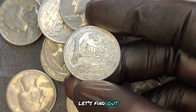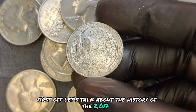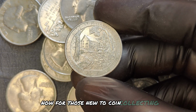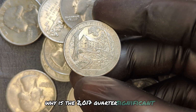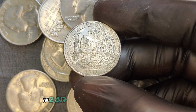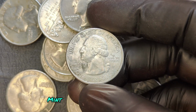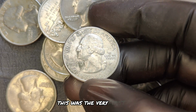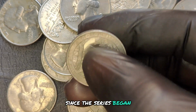Let's find out. First off, let's talk about the history of the 2017 P Mint Mark quarter. Now, for those new to coin collecting, you might be wondering, why is the 2017 quarter significant? In 2017, the U.S. Mint made history by adding a P Mint mark to quarters minted in Philadelphia. This was the very first time Philadelphia minted quarters had a mint mark since the series began.